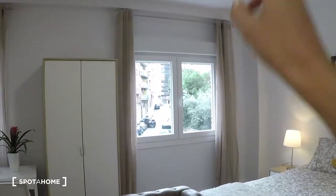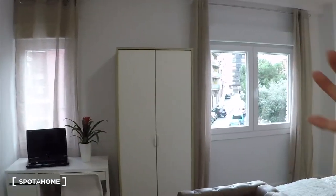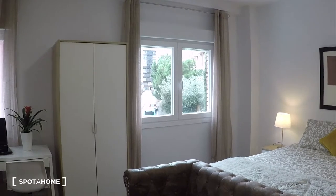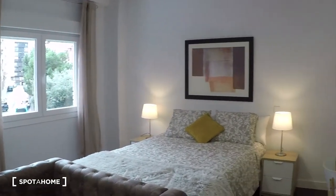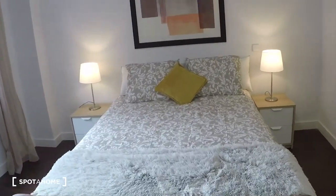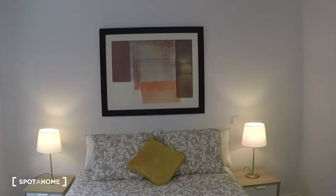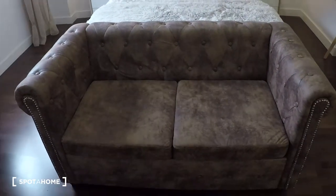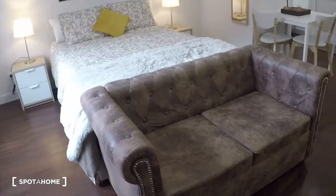You see we have two big windows. One big window here and a small window over there. So today is a cloudy day, but can you imagine on a sunny day, there is a lot of light coming. It's a really lively apartment. And we'll find a double bed over there, two bedside tables with lamps. Beautiful picture there. And here we have the sofa. It's a super beautiful sofa. I really, really like it.